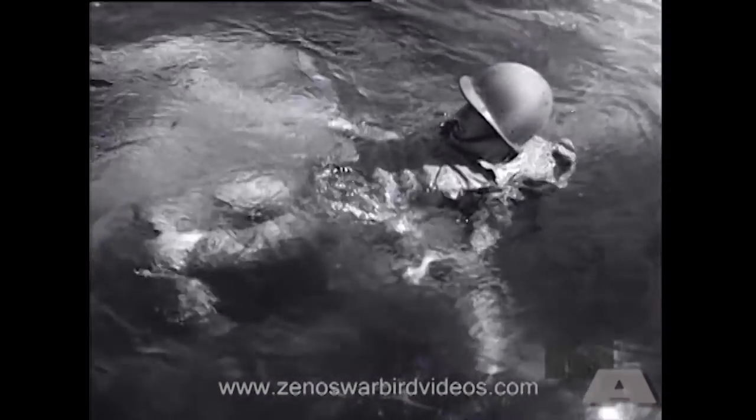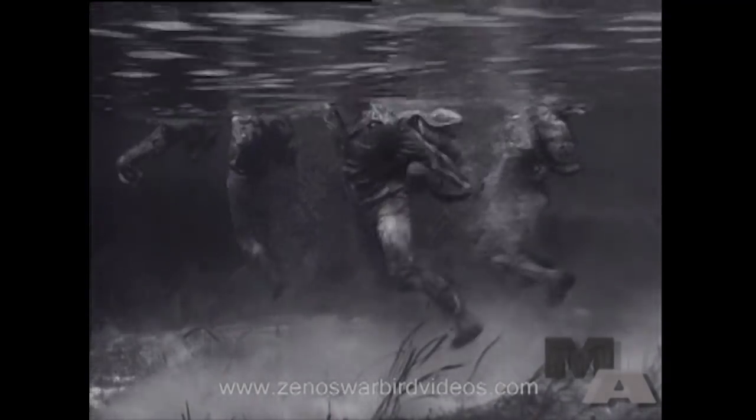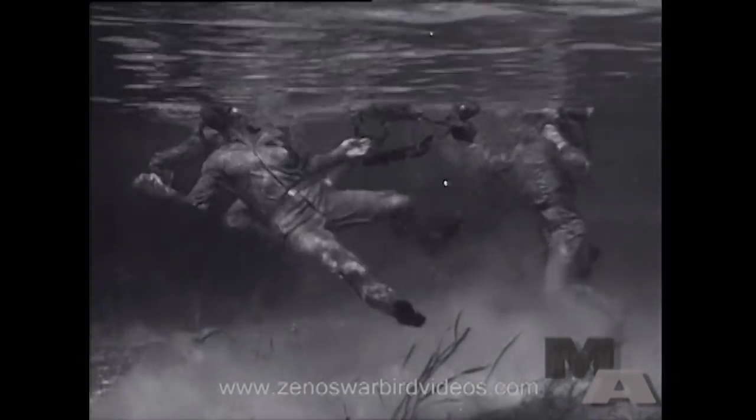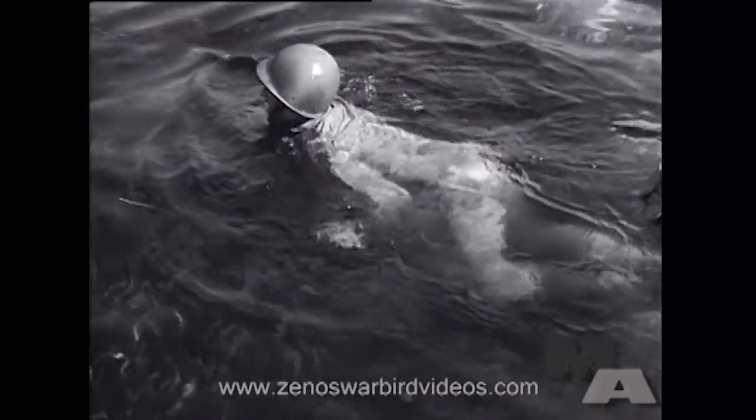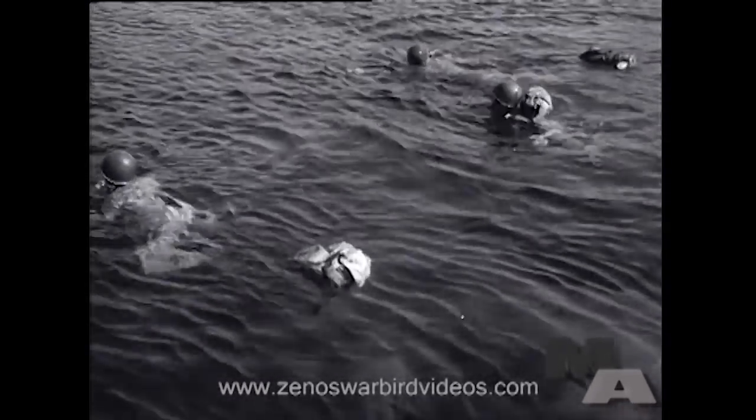After removing his rifle, the man takes a floating position on his back, unfastens his pack belt, then swims forward to get free of his equipment. If the floating position has become a sinking position by now, the soldier has a perfect right to get in touch with his sergeant.